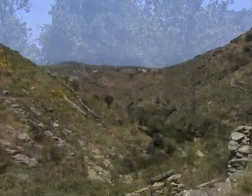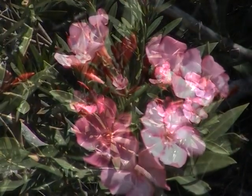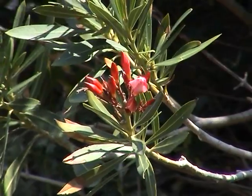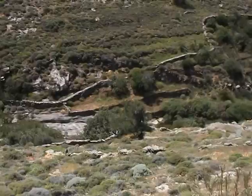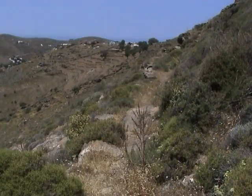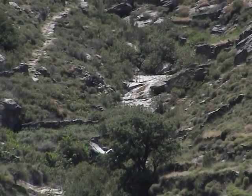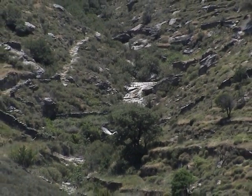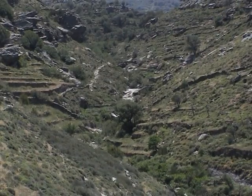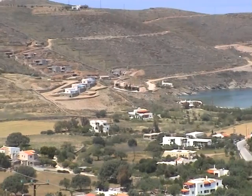We are now headed towards Kokini. The path is narrow and winding. On our left, the stream is full of oleanders. The variety of the landscape and the wild flowers continuously surprise us. From afar, we eventually see our final destination, the quaint bay of Otias with its beautiful sandy beach.